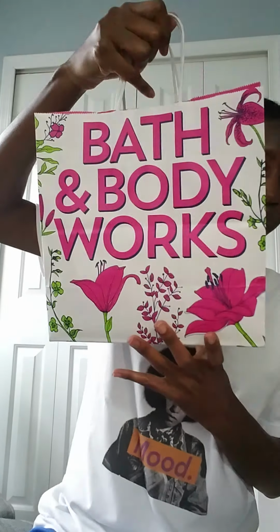Y'all, I have another Bath and Body Works haul. This is probably going to be part two. I did go to the store today. This is my bag.